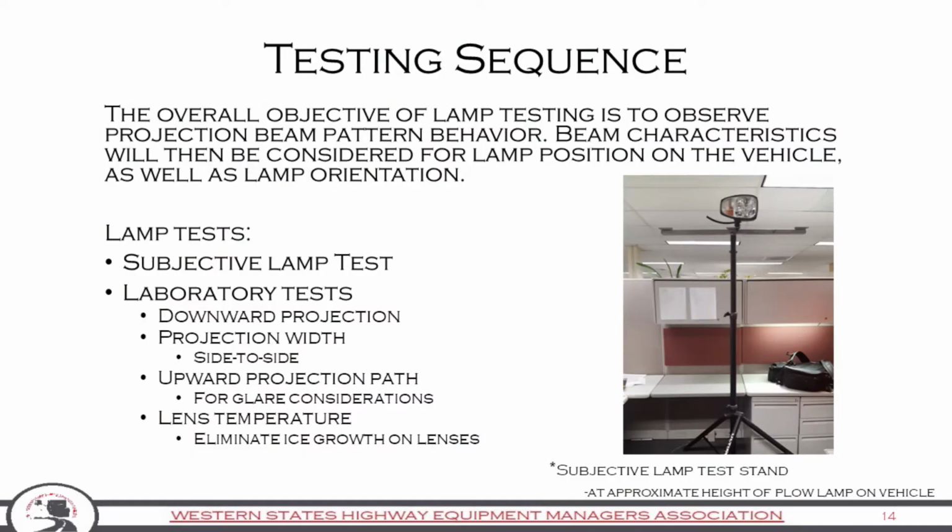We took these lights out and lit them up just to see what the beam shape looked like, see how far you could see down the road with them, and get a subjective perspective about what each light looks like. The other thing we did, after that, was take them to the lab and run them through a series of tests: upward projections, downward projections, and I'm going to get into this, lens temperature, and we also looked at color.